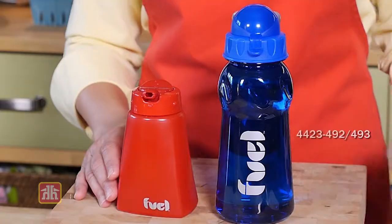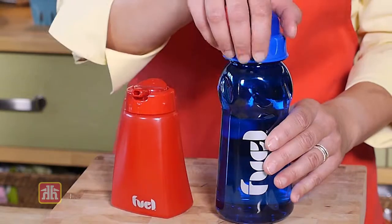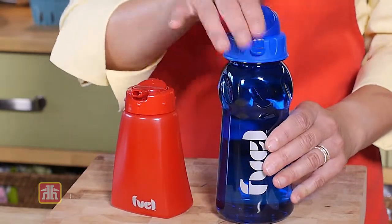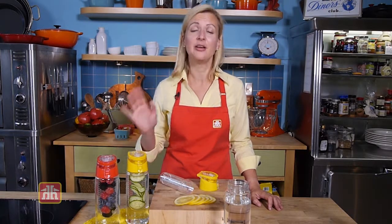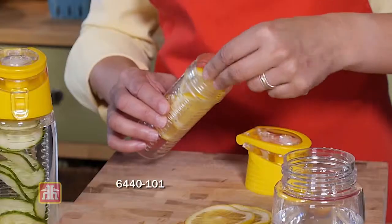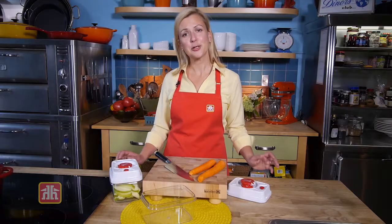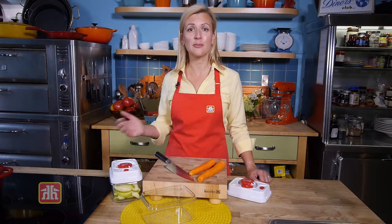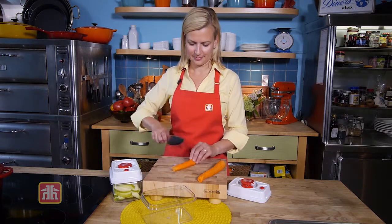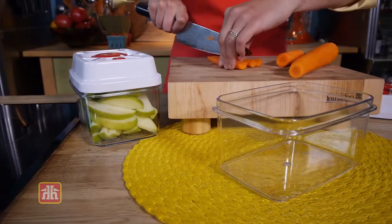Here are some leak-proof options for taking drinks to school. BPA-free plastic, integrated drinking straw, and a closable lid. I think these bottles are really cool for teens and for me. You can naturally add flavors to your water by adding fresh berries, cucumber, or lemon. The trick to making school lunches simple is to do some of the prep work on weekends. Clean, slice, and store your fruits and veggies so they are ready to grab and pack for lunches.